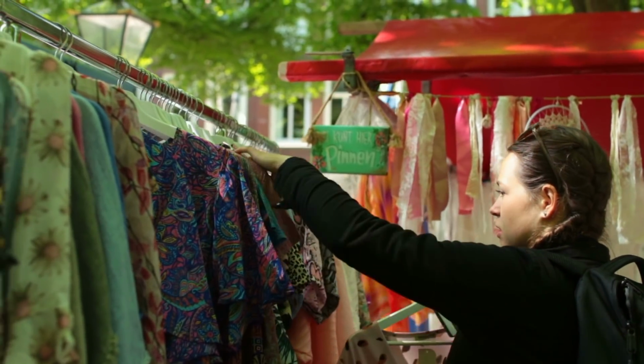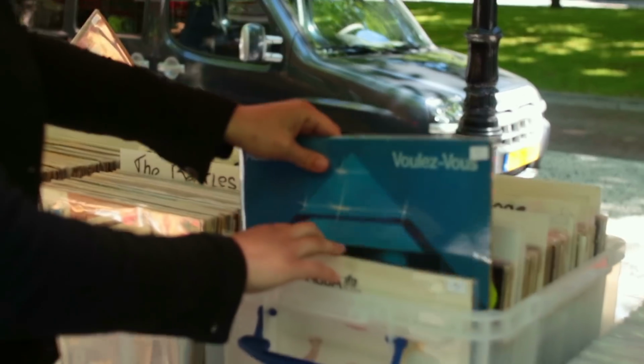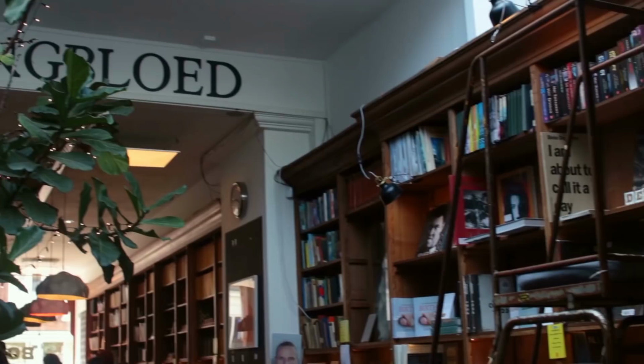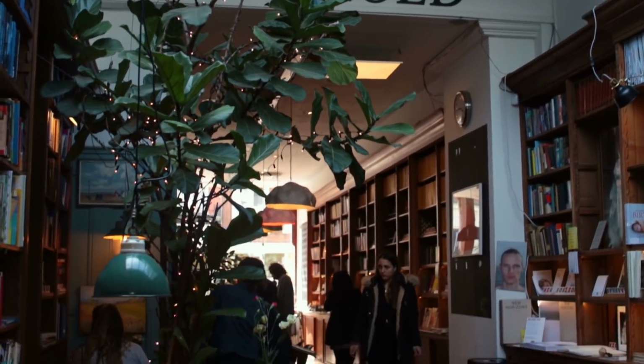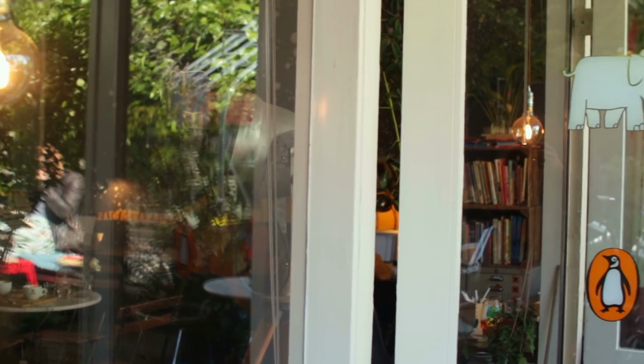Saturday, Lisa and I decided to check out Den Haag. This city is gorgeous, full of bookstores, cafes, and beautiful houses. This cafe, for example, has its own tiny backyard.